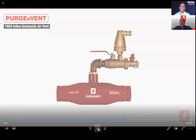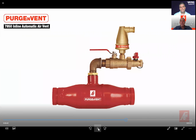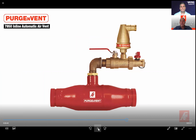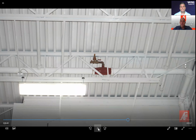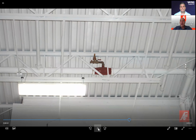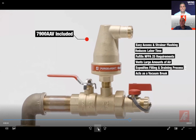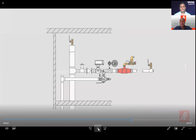And then our 7950 inline vent, again, this was designed in conjunction with a contractor saying, look, I'm not sure where I want to put this air vent. I want my guys in the field to have flexibility so that they can put it in line. They don't have to put it at the end of line. I want them to have complete installation flexibility. So we made an inline vent that just needs a groove coupling, 2 groove couplings, or a groove coupling and an end cap if you want to put it at the end.